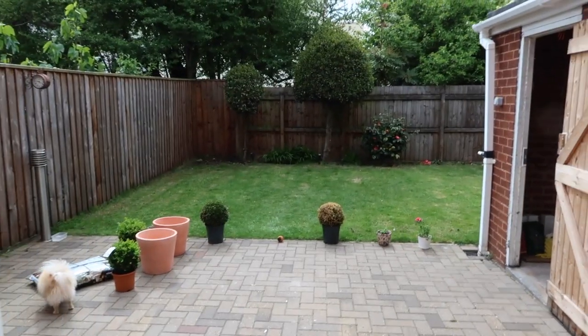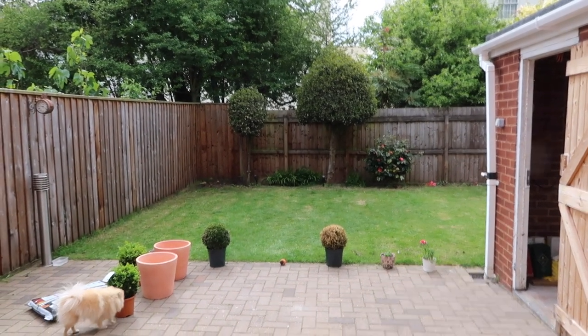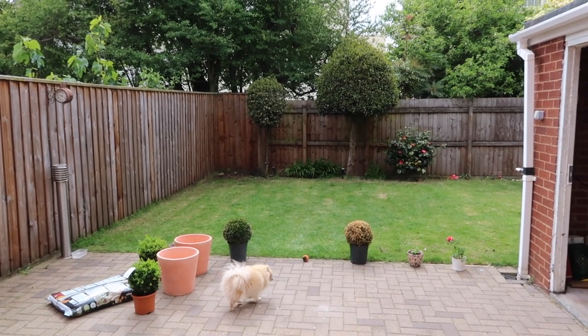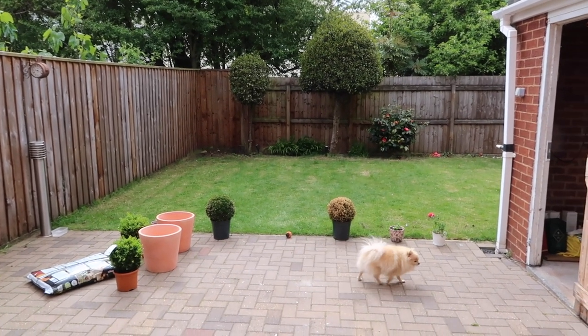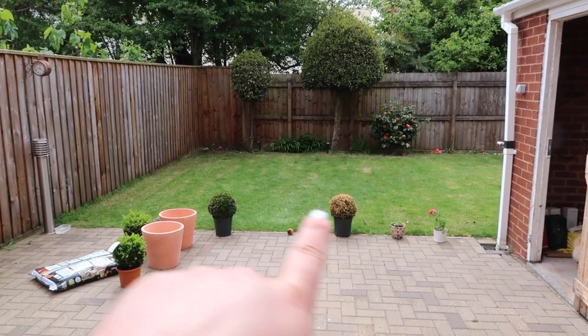We've decided out here, this is our back garden. We've decided to split the two areas up a little bit just to give the garden a bit more depth. So we've bought these terracotta pots today from B&Q. They were literally £15 each. And we're gonna put these two boxes in them. These ones aren't looking too great.